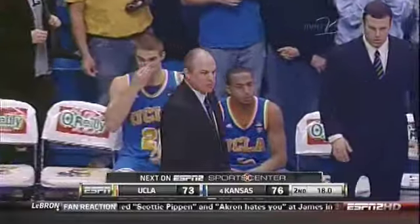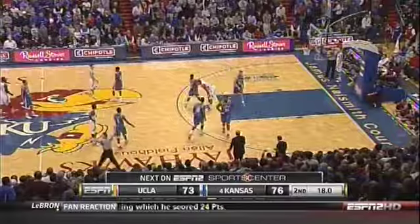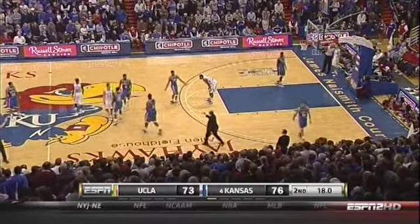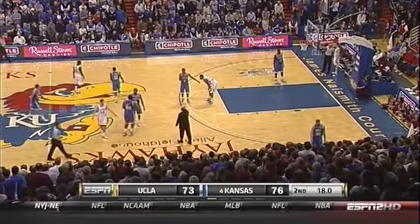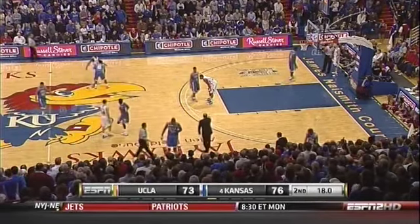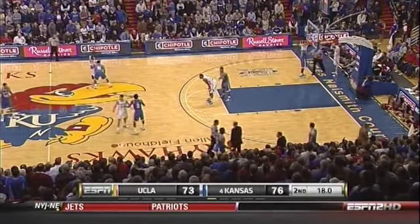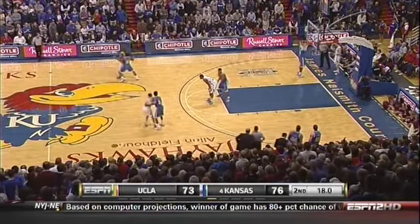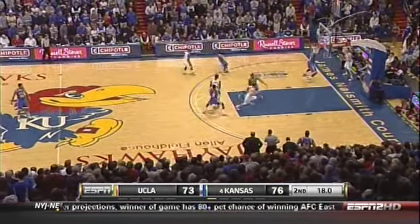Well, now if you're UCLA, you must set up your press. You must trap and steal and then foul. Now remember, Jones has 4. So he's the only UCLA player on the floor right now with 4 fouls. It would be advisable to try to keep him in the game and not foul.